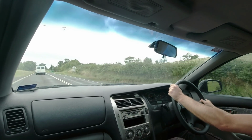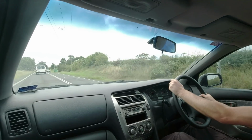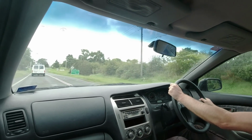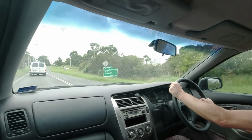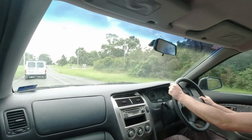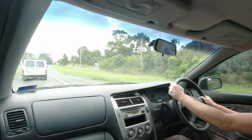I'm here in Australia just as it's been announced that Holden is going to vanish. It's the end of Holden, and yeah, in many ways these Mitsubishis sort of really do signify the end. This was the start of it all going a bit wrong.